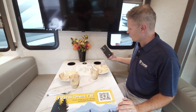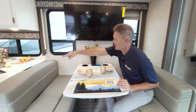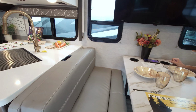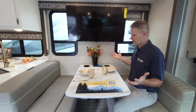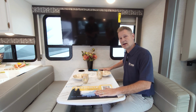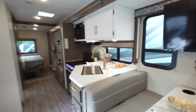Have the phone here on the wireless charger, cup holders here for the ride, child safety tether in back as well. So if you have little ones and you want to start traveling with them at a young age, it's a great way to do it. This also makes into a bed. You just flip the handle, push this down, and away you go. Going to have Tom spin around and show you some of this wonderful decor.